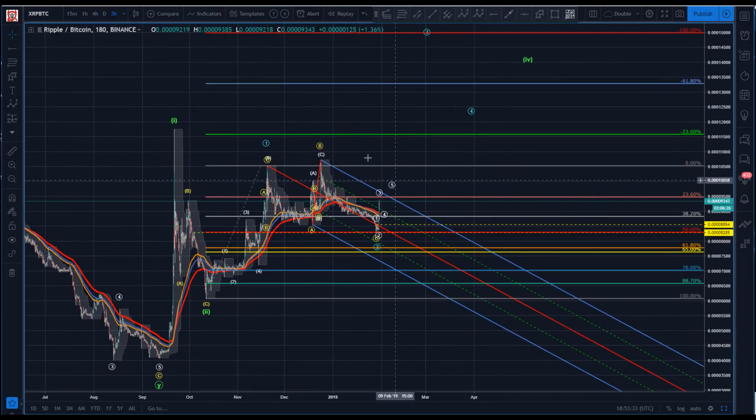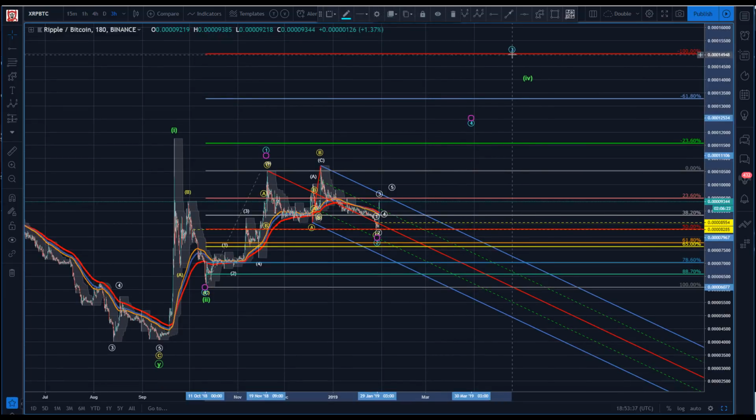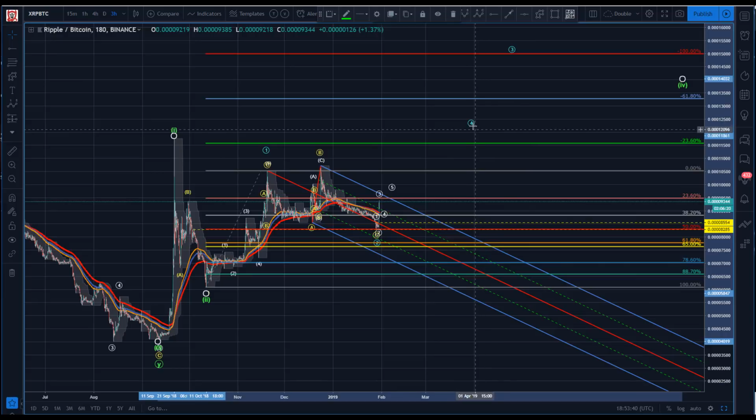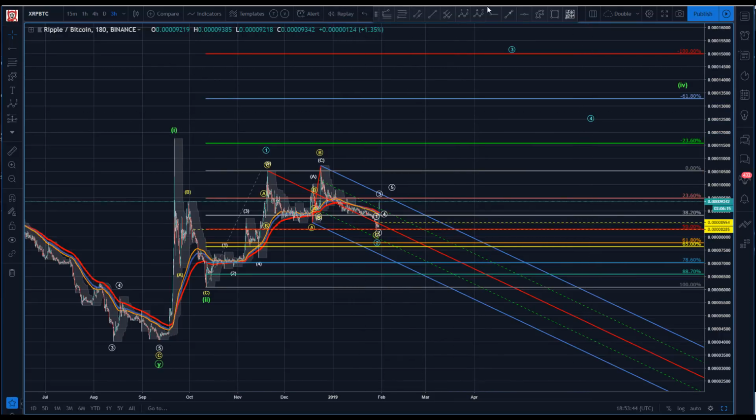So if that were going to complete the 1, how are we going to get up there? This is going to have to move over. This is all much higher. So if that's 1, would that make sense? Even just free drawing it. Come here. If this were 1, 2, 3, 4, 5.